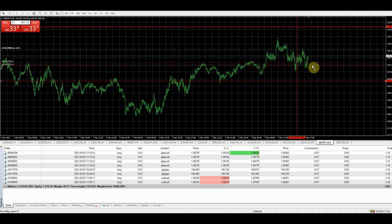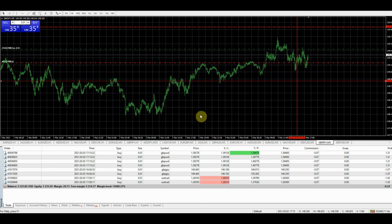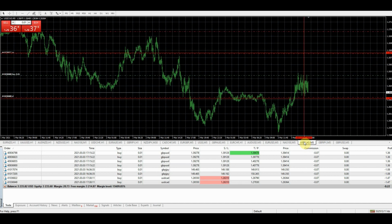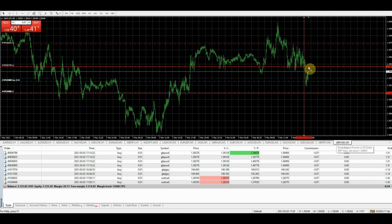Just locking in whatever profits we can afford to lock in here. And hopefully this won't come down another 5 pips and knock us out of this trade. All right, I'm going to go ahead and pause it again, and I'll come back once the market continues to move, hopefully in our direction here. I'll be back.